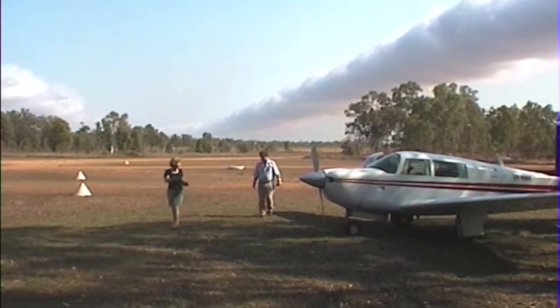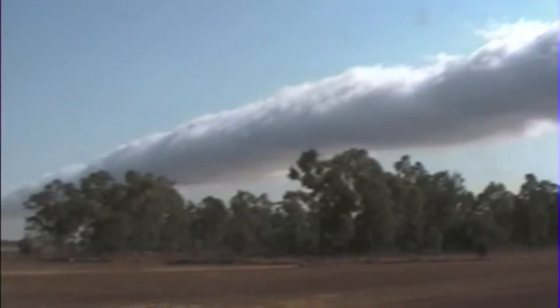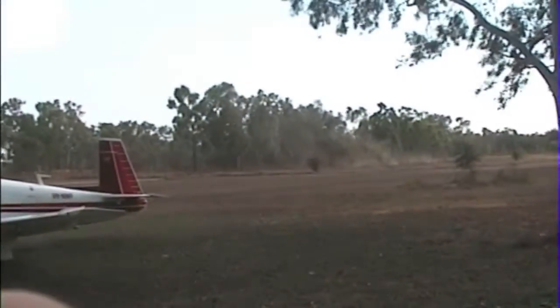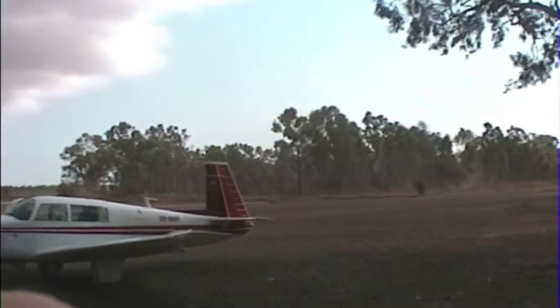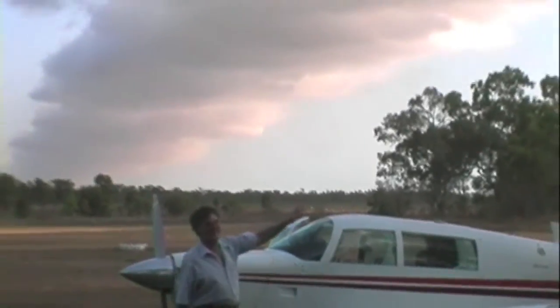On the ground the effect is just as dramatic, as the primary and secondary clouds roll overhead. As the clouds pass above, the calm of the morning is broken by sudden gusts of wind from the east.